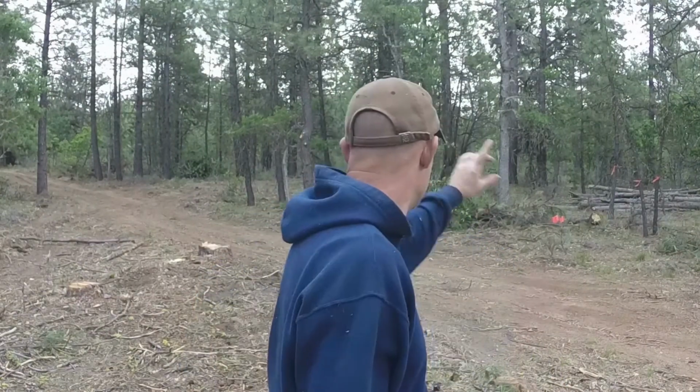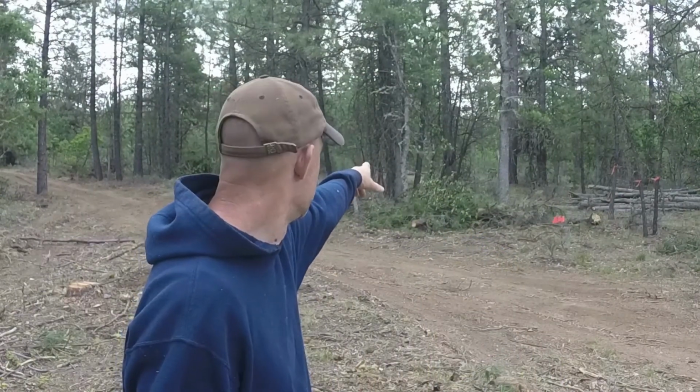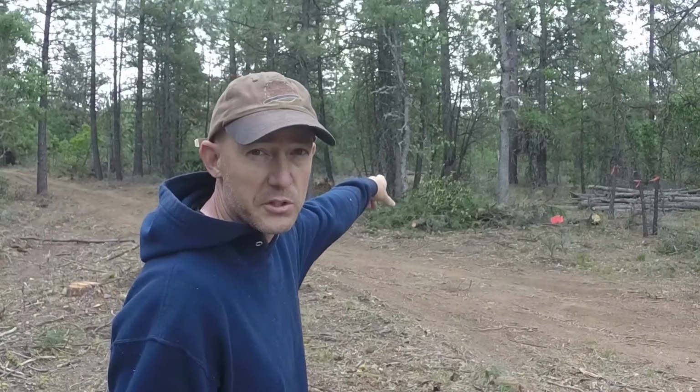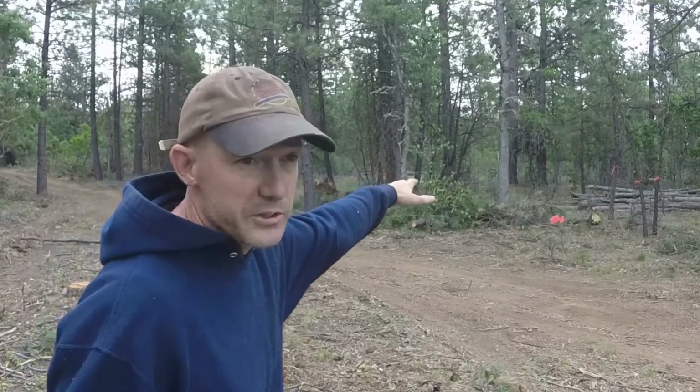And those will go right up there. You can see that small stack of logs through all those trees. That's where those are going to go. Still need to level off that part.